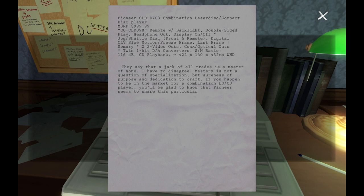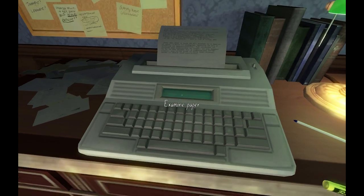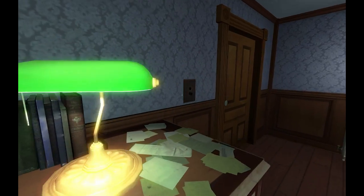They say that a jack of all trades is a master of none. I have to disagree. Mastery is not a question of specialization, but sureness of purpose and dedication to craft. If you happen to be in the market for a combination LD-CD player, you'll be glad to know that Pioneer seems to share this particular... It's probably going to go on about Desire. So, yes.